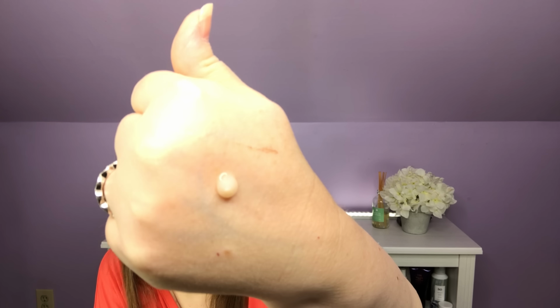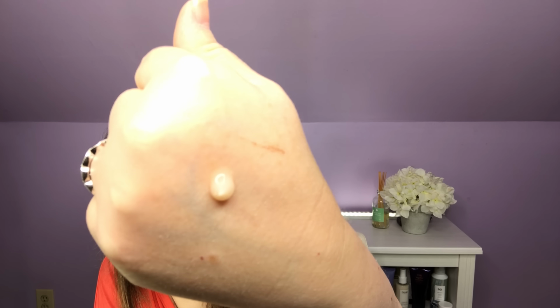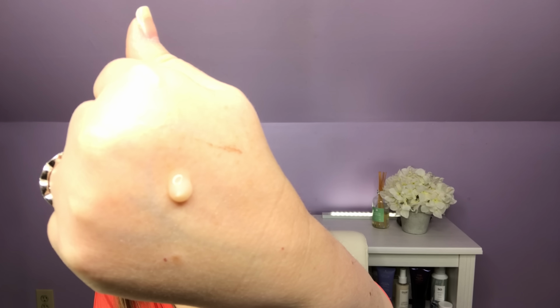It's kind of creamy in color. It's kind of got a gel look to it. If you look at the edge, you can see how it's starting to slide down my hand like a gel would. So it's not a super thick cream. When you put it on, see how it looks kind of like a gel? Very nice. It's floral, but it's lovely. It's a very nice light floral.